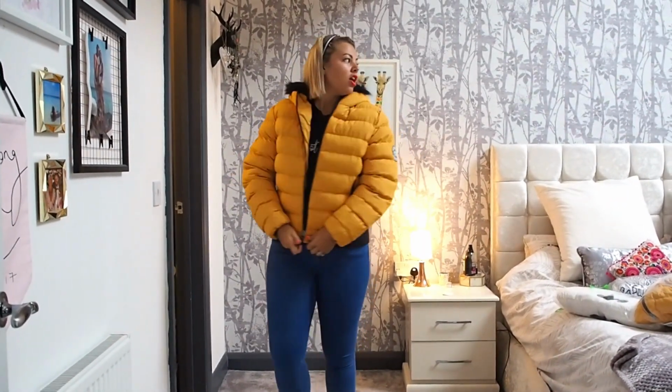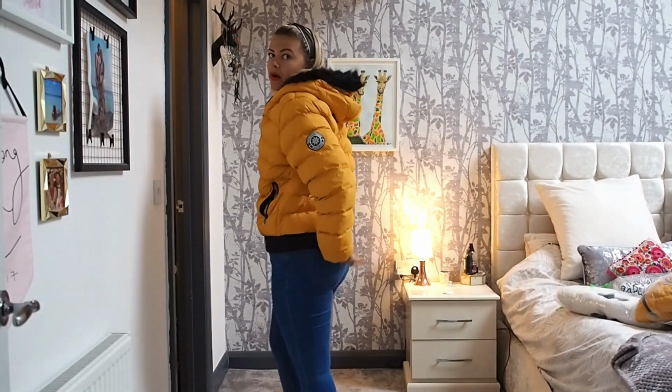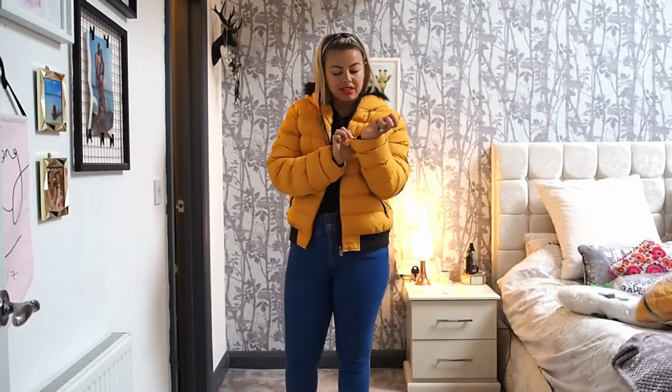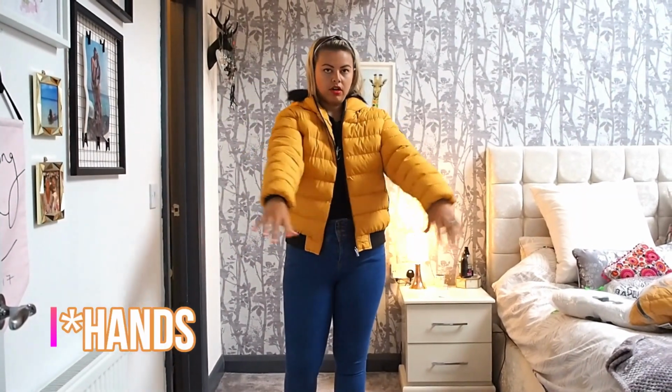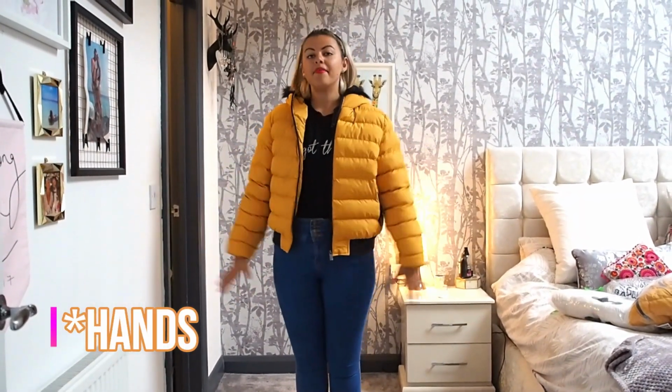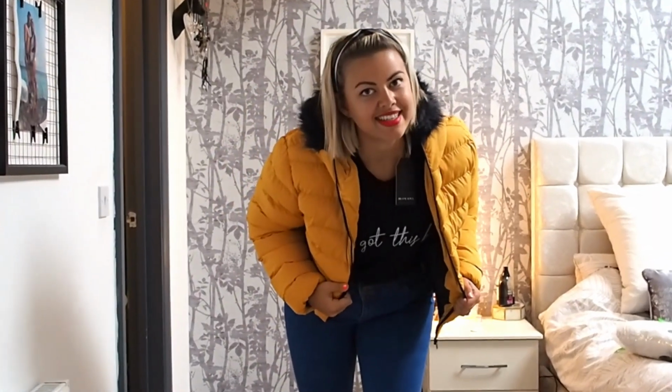I like the length, tightens up with a little band on the bottom. The sleeves are cuffed as well, so they're not gonna come over your arms. Yeah, thumbs up for this one. It's gonna be very difficult to choose, isn't it?